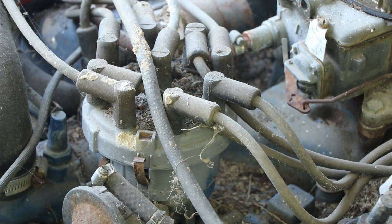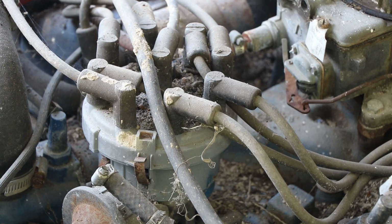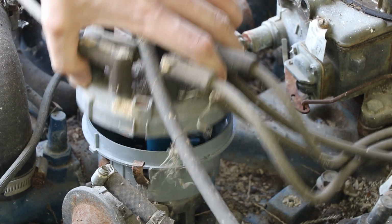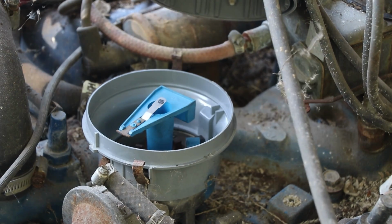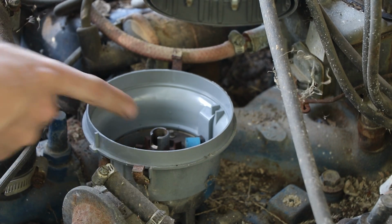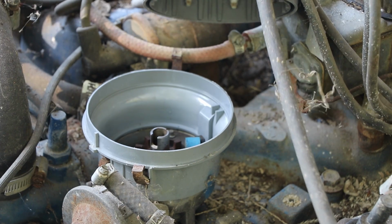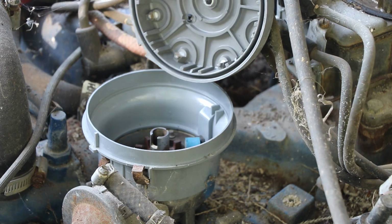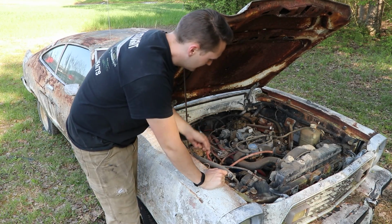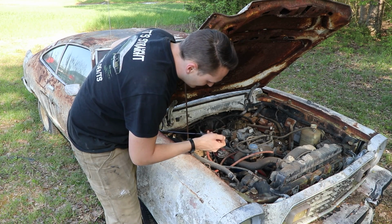Dirt dauber nests everywhere. That one's got some live beings in it. And that one, get that out of there. We don't need you. Looks like the rotor still looks okay. It's a little rusty, but I think it'll work. How's the cap look? Cap looks fine. I think that's usable. Check the oil in it real quick too. It's full. Where's the line? Yeah, it's showing full.